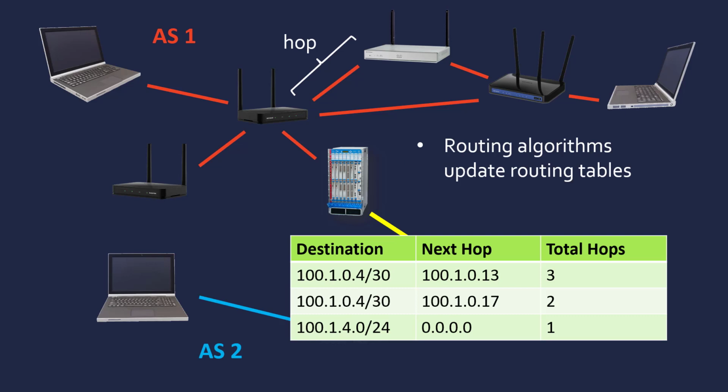A gateway, as I've said, is just a router, and so it will go through this exact same process, except it may have to do some converting in order to send the data onwards.